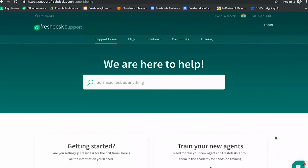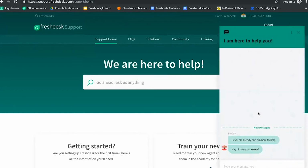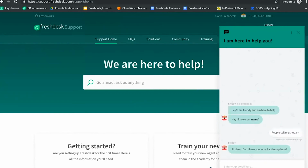First up, what I'll show you is the NLP based bot. The screen in front of me is our support portal, where on the right hand side I have a chatbot or chat widget. It greets me and asks what's your name. I'll say, people call me Shivam. Now the bot is intelligent enough to understand from this sentence that Shivam is actually my name. If you see, the bot is addressing me by my name and asking, can I have your email address, please?